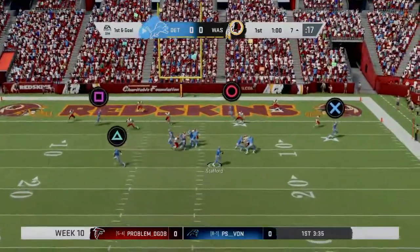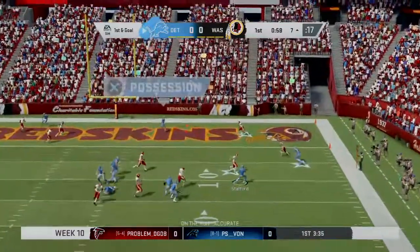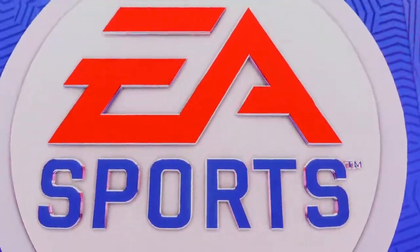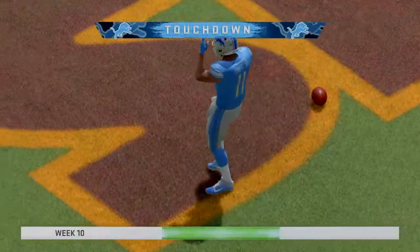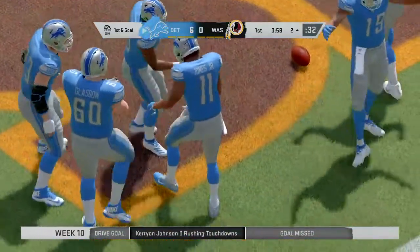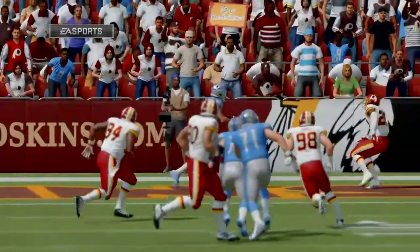They'll try the air now with Stafford. Escaping the pressure, right. And he has his receiver. That's Jones. Lions touchdown. Marvin Jones. His 3rd touchdown now on the year.